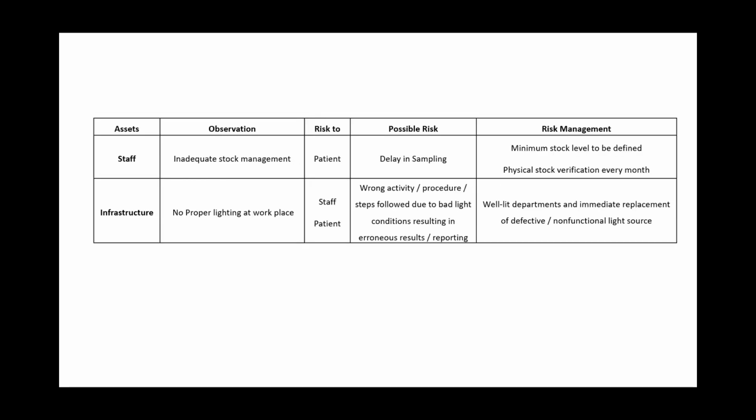Samples not transported in time may lead to delayed reporting or maybe incorrect results. So you have to see that samples are transported within a defined time period. If there is some urgent request, it is transported within a reasonable time frame. Stock management is not proper: the HBsAg kit is finished and only now you are ordering the kit. What will happen? Delay in reporting, or some collection material is not there, delay in sampling. So you have to define a minimum stock level based on your workload and your system of procuring supply.